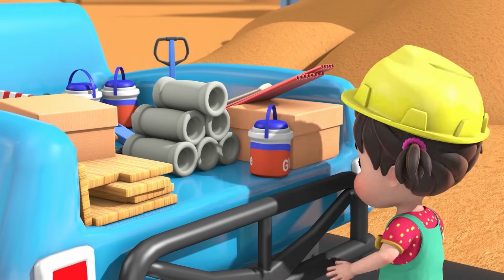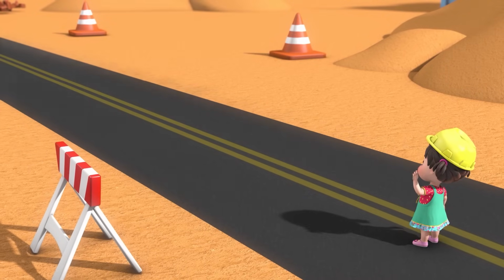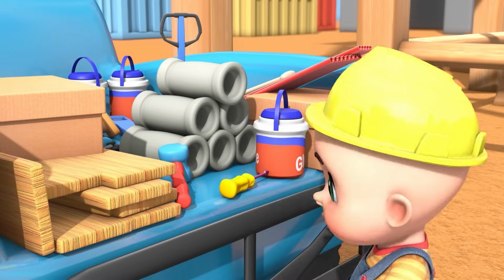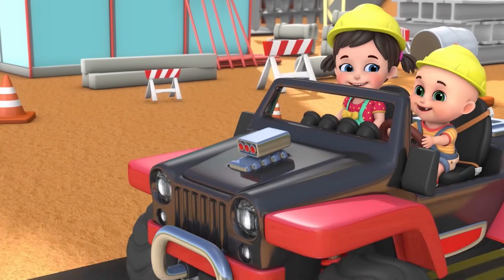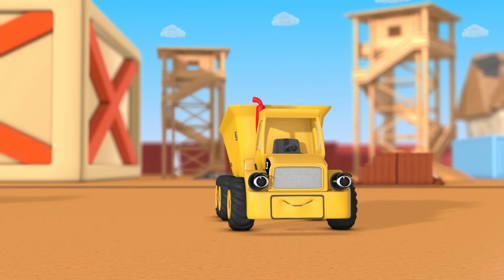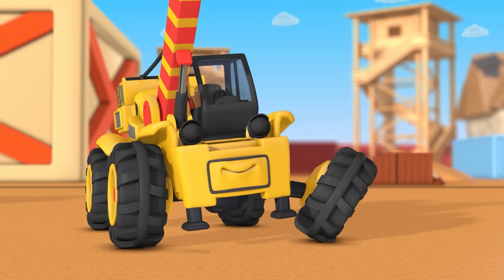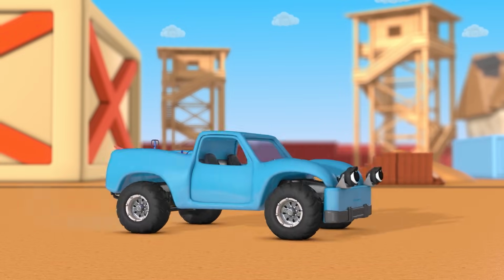The pickup truck delivers tools that people need to work and build, like hammers, nails, wood planks, and glue. The pickup truck is always filled. Construction truck, you're strong. Construction truck, hip hip hooray. Construction truck, you work so hard. Construction truck, you save the day.